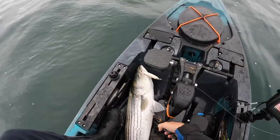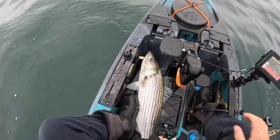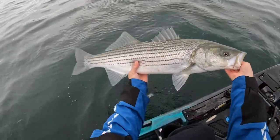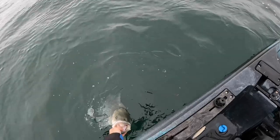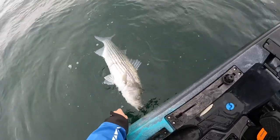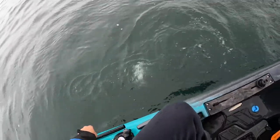All right, we know we got some slot keepers in the mix. Oh man, freaking fired up. There he is, not a bad one right there. Maybe a slot keeper. They are freaking fired up today. Come on, buddy. There he goes.